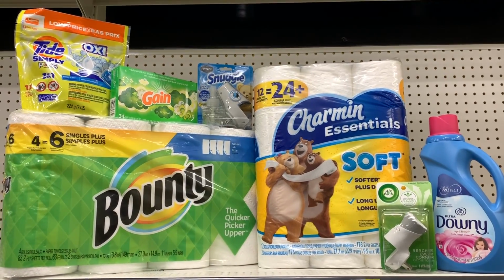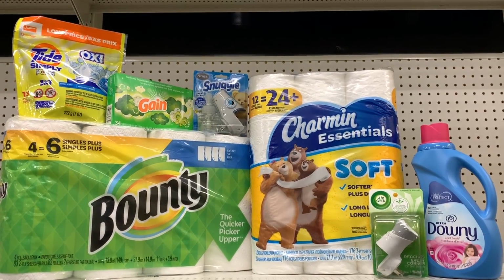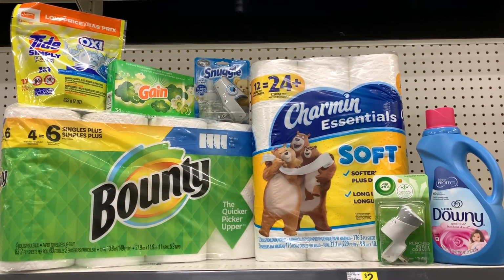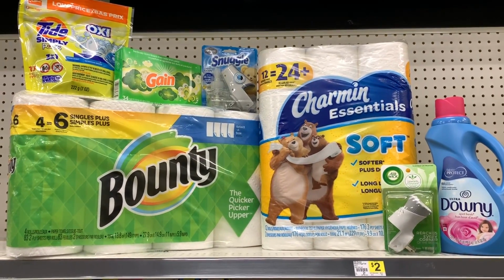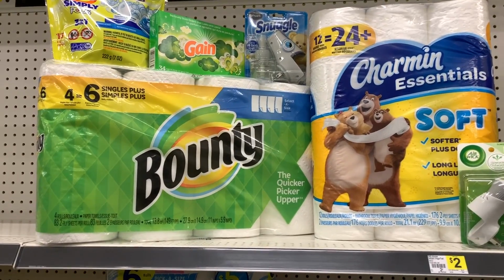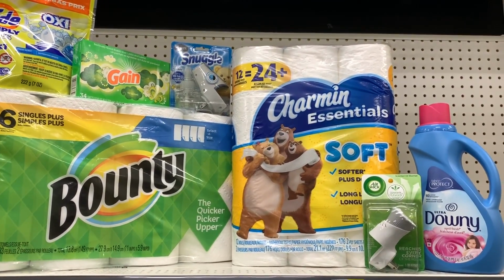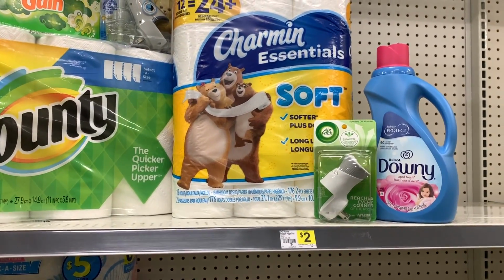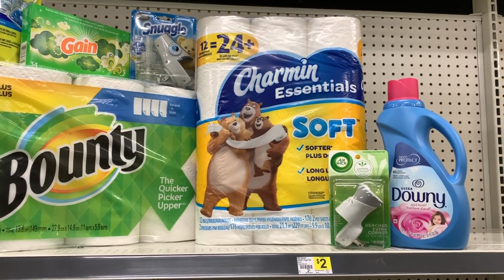So my total for all of these items is going to be $15.55, including the Renew It and the Airwick, which are optional. You do not have to get those as a part of the deal. You just want to make sure that you have the $15 worth of P&G. So I have my Bounty at $6.95 with the $1 off digital coupon. I have my Charmin at $5 with the $1 off digital coupon. I have my Airwick at $1.65 with the $1.50 digital coupon.